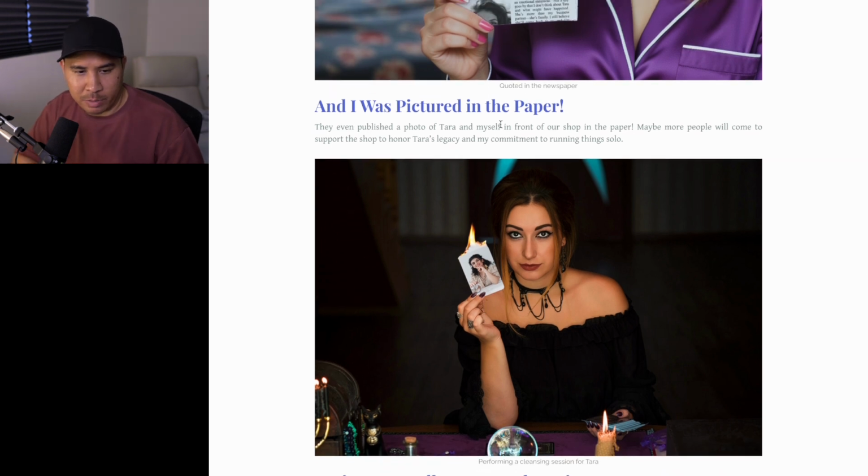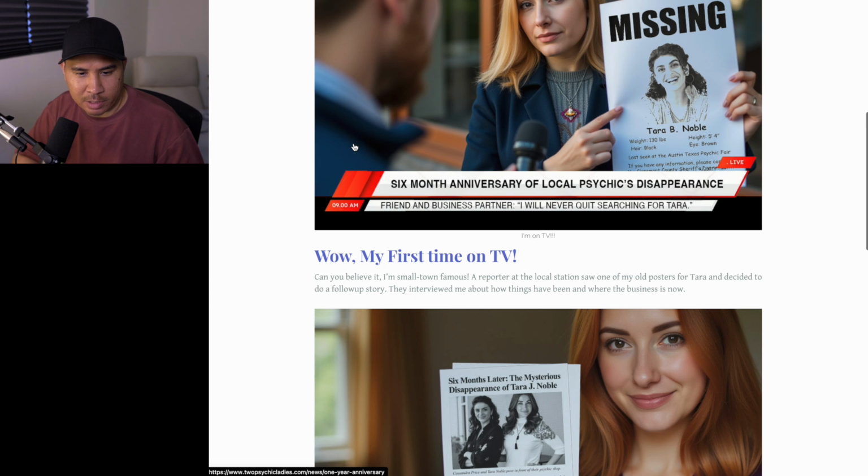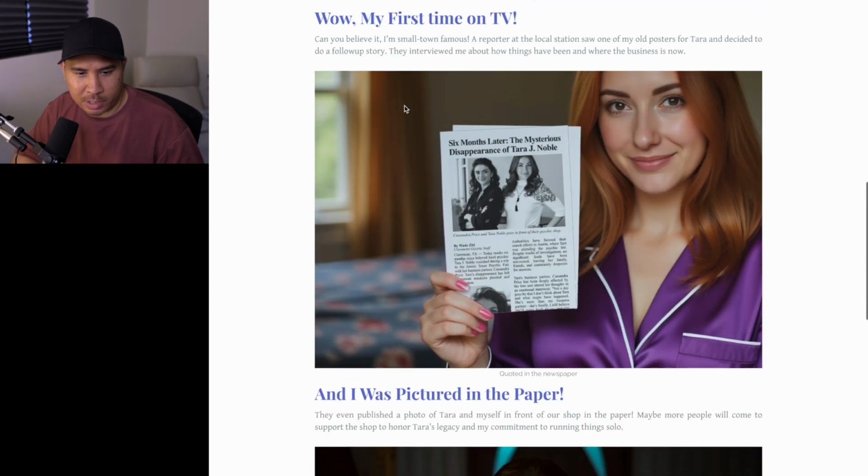I was pictured in the paper. Wait, did I just read that? Oh, yeah. So this is the TV one. And this is, I was pictured in the paper. They even published a photo of Tara and myself in front of our shop in the paper. Maybe more people will come to support the shop to honor Tara's legacy and my commitment to running things solo. So let's see what she said.